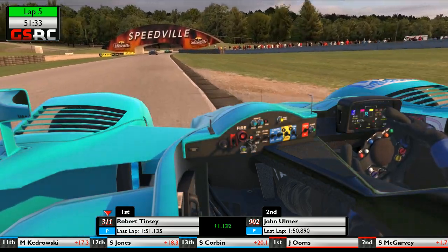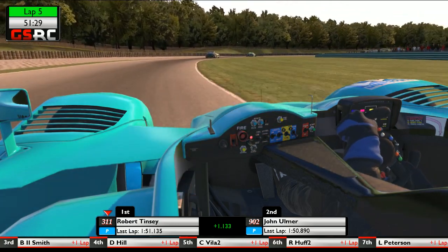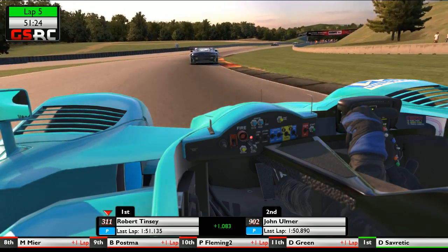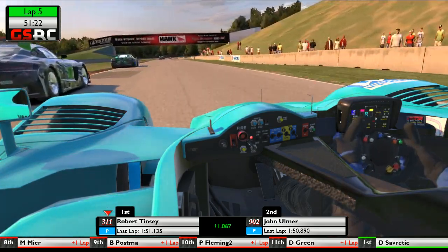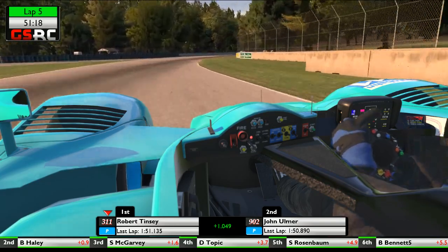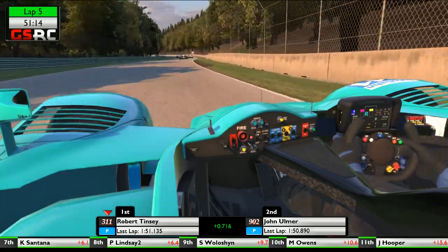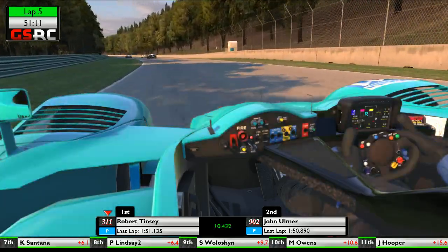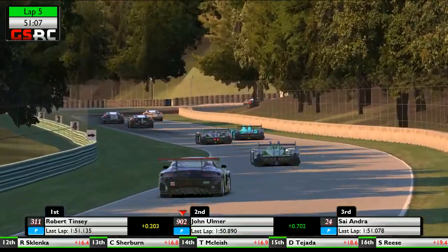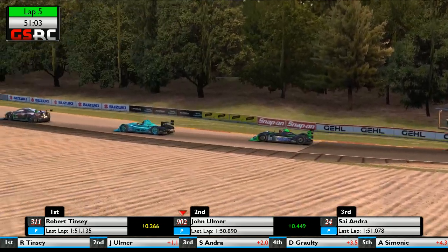Which he's going to do in just a moment, because Sean Reese and David Tejada, we saw them side by side through turn 7, made contact, somehow got away with it, and here comes Tinsey as we ride on board. He's going to slide through. 2 cars taken before the kink. Nice timing for him. Whoa! Boy, that had to scare Ulmer. That was Ulmer in the prototype going through, and there goes Andra. The car that got off was Tejada. And somehow, Ulmer has caught up to Tinsey in that.